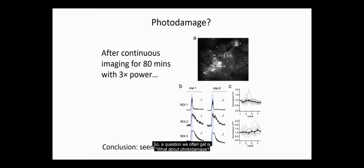So a question we often get is, what about photodamage? It seems like we may be dumping a lot of power in the sample. So to demonstrate that it's really not that bad, we cranked up the power by a factor of 3 compared to what we normally use, and we continuously imaged for about an hour and a half, and we showed that the response of the cells was basically unchanged. So photodamage doesn't seem to be a huge issue here.